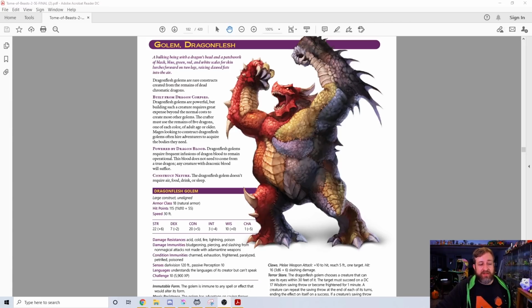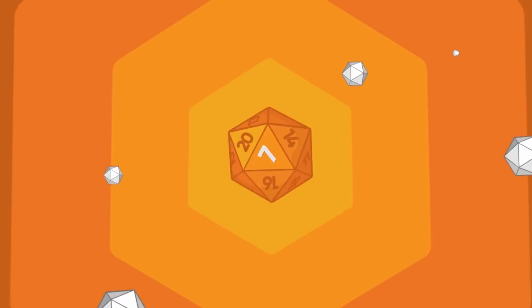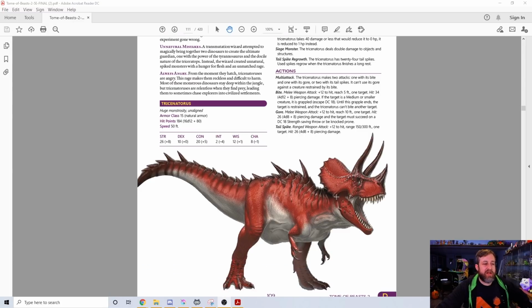And I think, again, the kind of interesting roleplay hooks you can make up with one of these are pretty awesome. Number 7. Tricenatorus. So, who doesn't love dinosaurs? Well, how about if we take a T-Rex and combine it with a Triceratops?